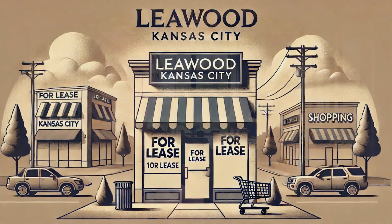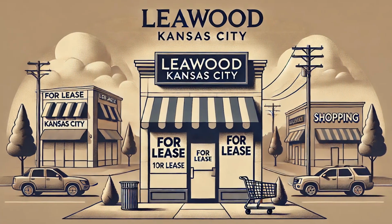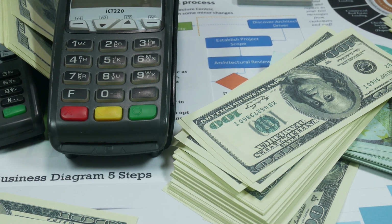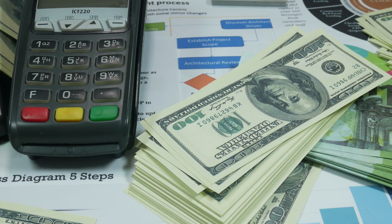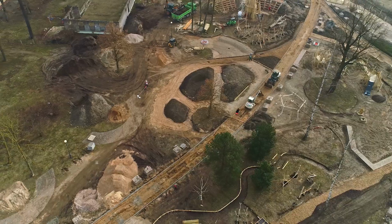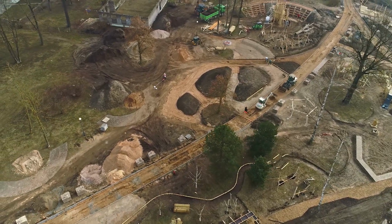Another factor is Leawood's lack of retail. This translates into reduced sales tax revenue, which is used to pay for public services and infrastructure. Talking about infrastructure, cities like Leawood often allocate significant funds to maintain and improve local infrastructure such as roads, public buildings, parks, and recreational facilities. These investments require higher property taxes to cover the cost of development, maintenance, and ongoing improvements.